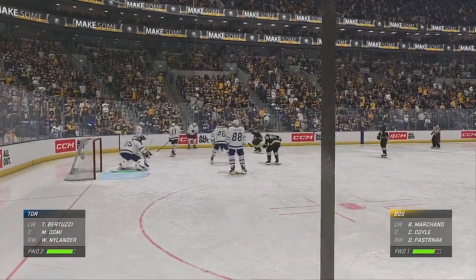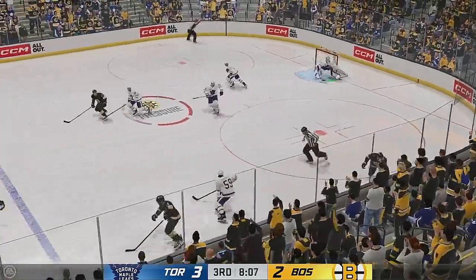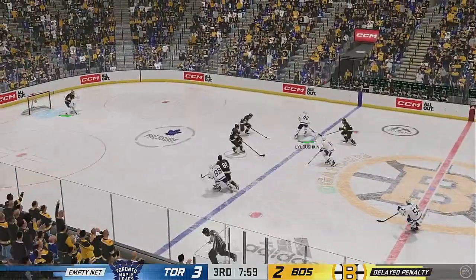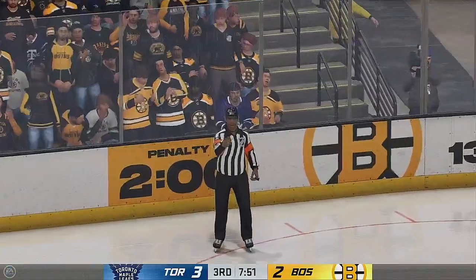Past the midway mark of the frame, Boston's shown a new energy over these last few minutes. They got one back, but they still need one more in order to tie. And a delayed penalty coming up as he got tripped up. The Leafs take it along the wall. They got a chance to make something happen here on the delayed penalty.